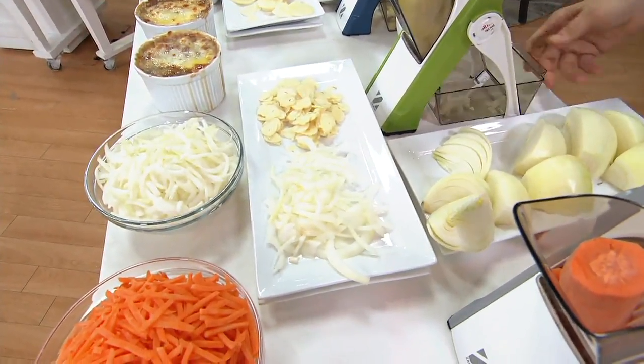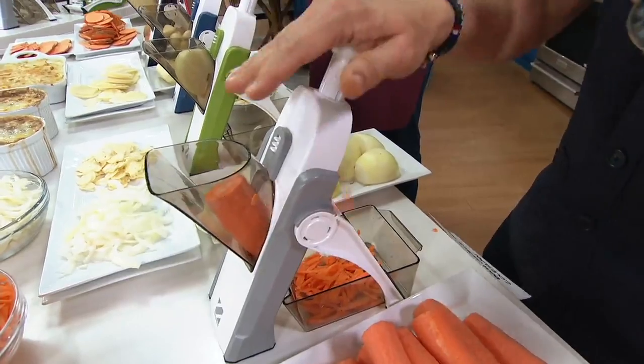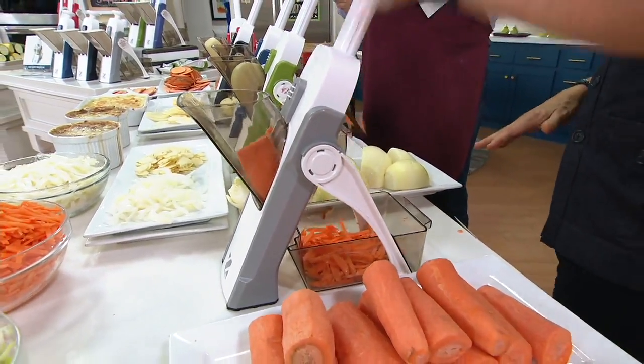And what's really important is everything in this, if you notice, I'm looking and talking to you, which you would never do with a mandolin normally, because most mandolins you have to touch the product. You don't have to touch the product. So not only is it safe, it's sanitary. You're not touching all the food.